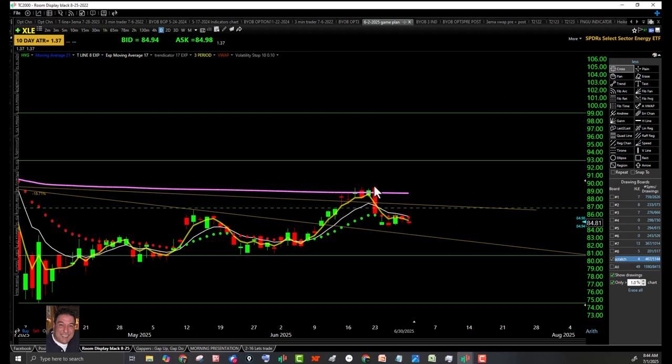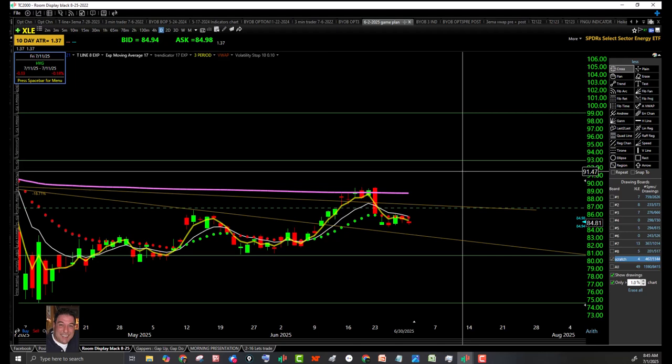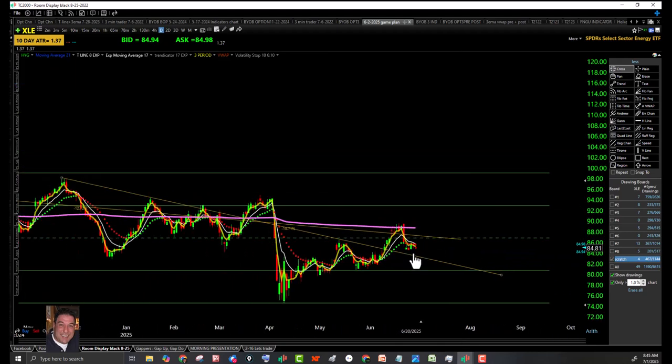Now look at the structure. They went up, they held the higher ground, they couldn't get a breakout. Guess what? They're back. All right, now they're holding the lower ground. So again, we're just neutral through here on XLE. Notice we're not in the lower third, we're not in the upper third. So we're just neutral right now, XLE. It needs to cook a little bit longer to get bullish, okay?